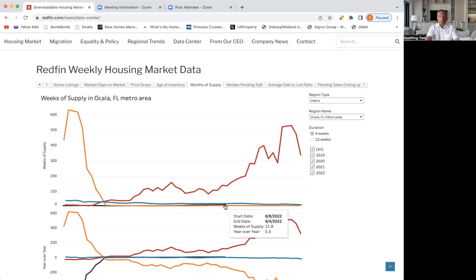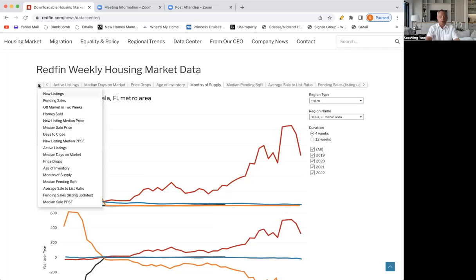And so the houses are still being priced very competitively, and that's a good sign. So very healthy, very similar to the previous year. So this trend line in terms of weeks of supply is still a seller's market and still a very strong market for transactions.